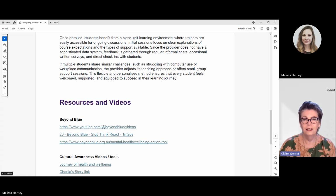Where multiple students share the same kind of challenges, again, the provider can adjust its teaching approach or offer small group sessions. So it doesn't really matter whether you are a big organisation with lots of systems and processes in place to support gathering information, or if you are small and you don't have those systems, you still have the people who can have the conversations. So gathering information about learners, about their needs, checking in with them, adjusting can happen in many, many different ways, and it should happen in many, many different ways.